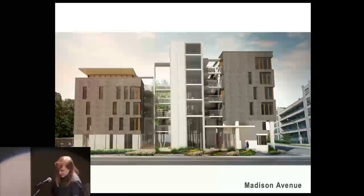So St. Clair's is a not-for-profit group that provides housing for people transitioning out of shelters, for people with profound disabilities, and just generally affordable housing for families that require 3 to 4 bedroom units.